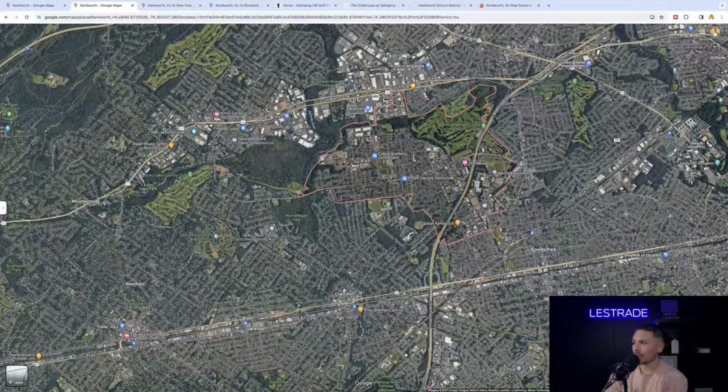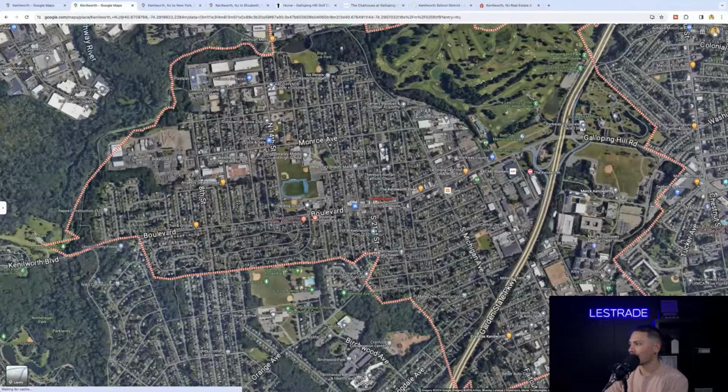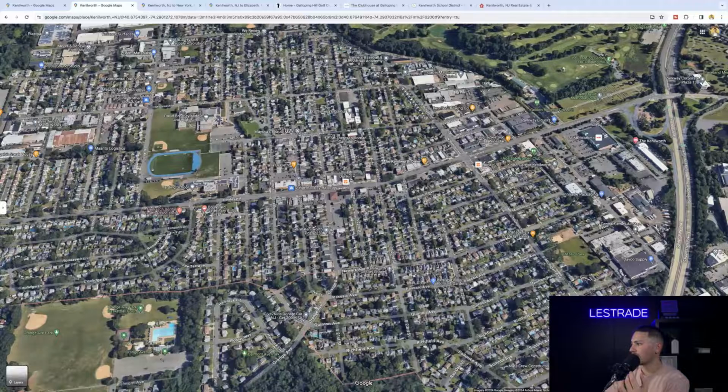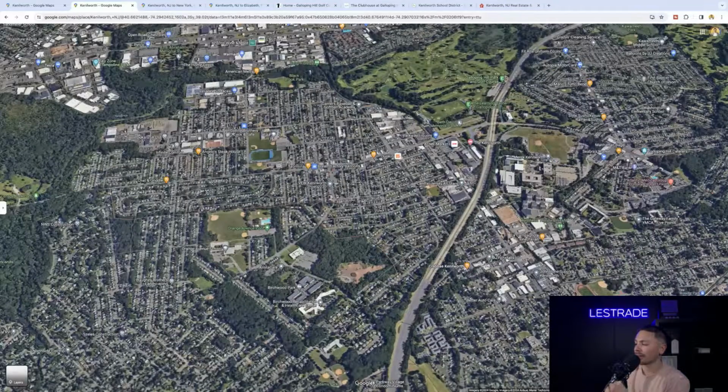And that's pretty much it. We touched base on a few areas. Kenilworth's not big, so throughout the town it's going to be very similar. You might not get all the amenities you might get in another town like Cranford or Union, but you are going to be paying a lot less. The affordability here is very, very nice compared to other towns, but you are losing a little bit of the amenities because you're not going to have a real downtown area. You're not going to have a real nightlife, but the towns that do have it are going to be right next door.